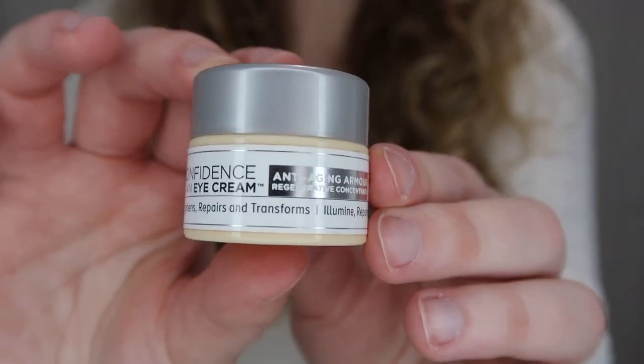I have a little sample mini here. This is an eye cream, and this has taken me so long to go through, like 6 months, maybe a year, I don't know. This took me a very, very long time. This is the IT Cosmetics Confidence in an Eye Cream. For me, a little bit goes a very long way, especially with eye products.